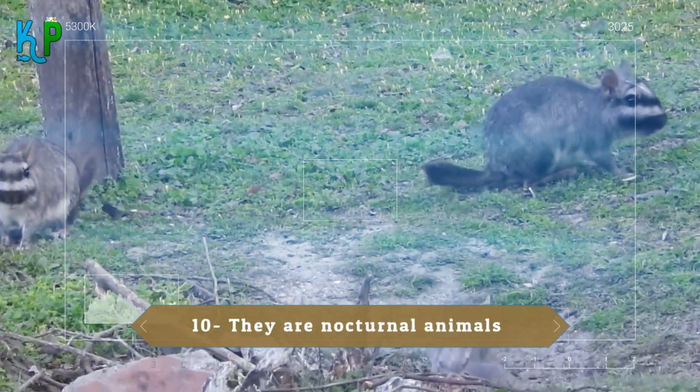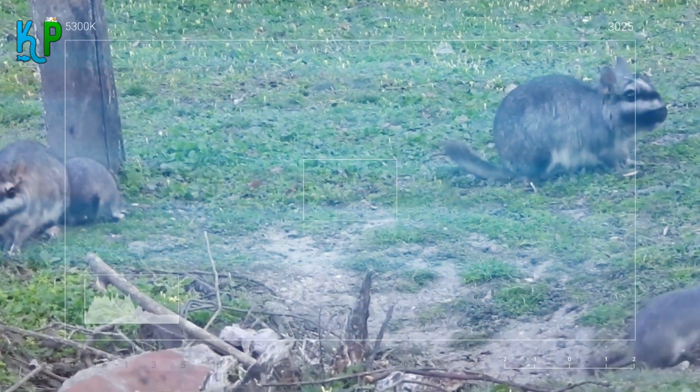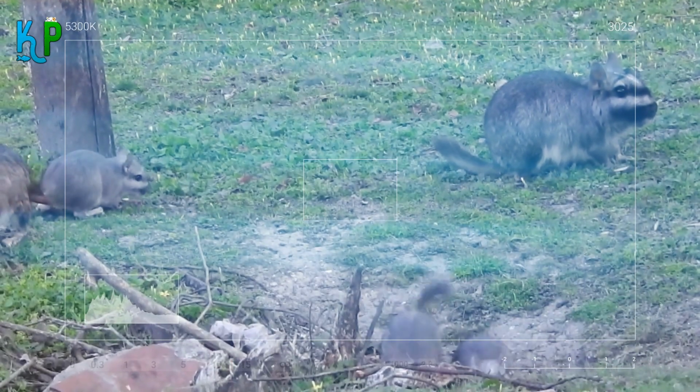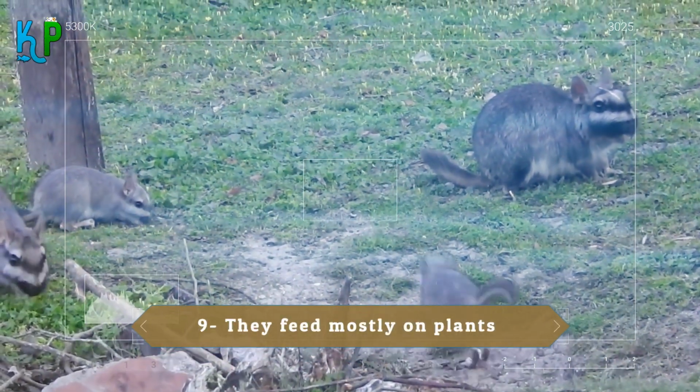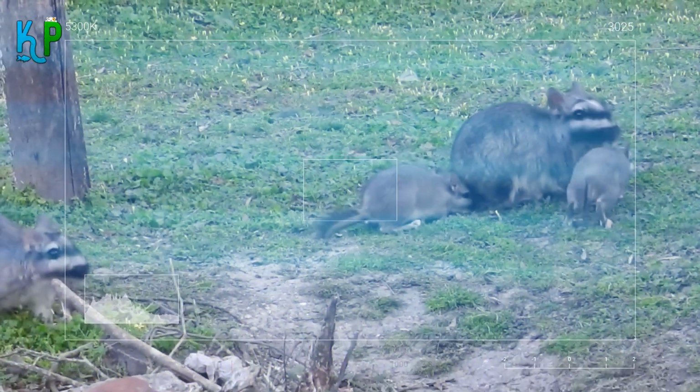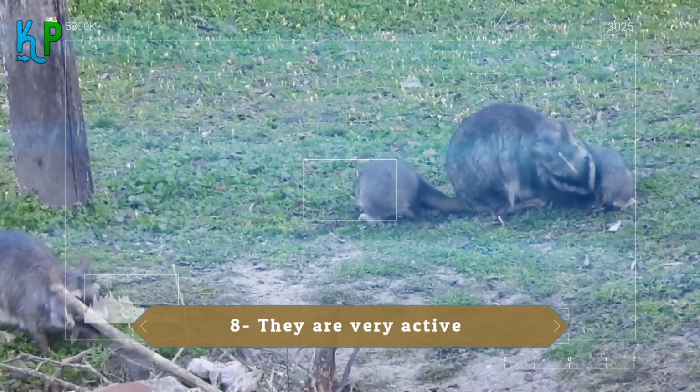10. They are nocturnal animals, and the best time to spot viscachas is to take a trip to the architectural site of Machu Picchu very early in the morning. 9. They feed mostly on plants that are found on these rocky ruins. However, sometimes they also feed on insects. 8. They are very active and love climbing along the rocks of their habitat.